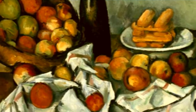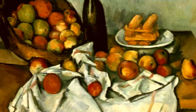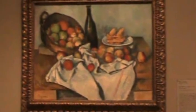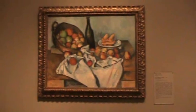Le Panier de Pommes, or The Basket of Apples, is among the great paintings by Paul Cézanne, as it helped form a bridge between 19th century Impressionism and 20th century Cubism.